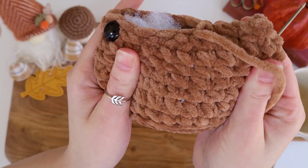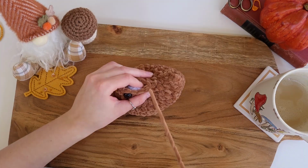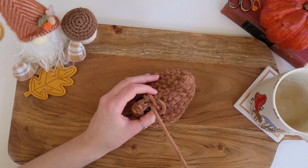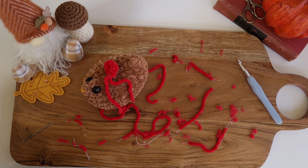And then she was really coming together. Sewed her all the way back up. She was quite plush, much squish. Then came the messy part, and I do mean messy.